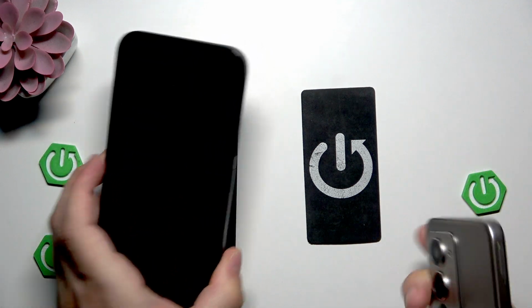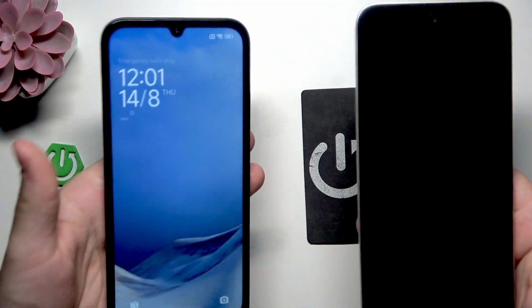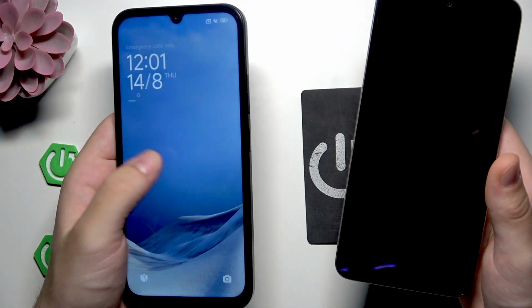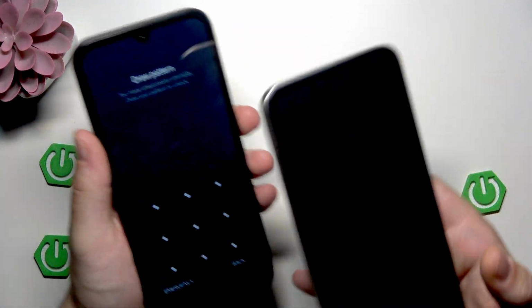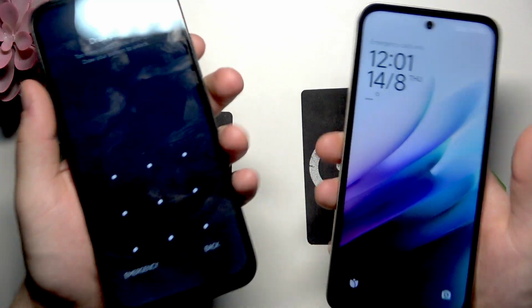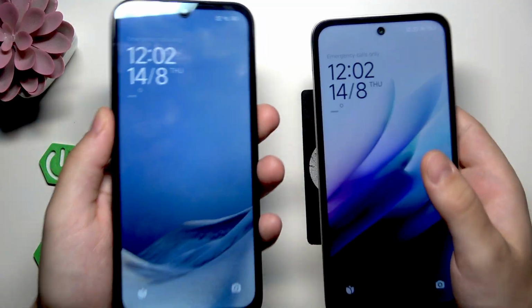Alright. Also, when it comes to the weight of those devices, I think it's pretty similar. I wouldn't say that one of those devices clearly weighs more than the second. I think they are really similar to each other, and when I'm holding them at the same time, when I'm twisting them, it feels really cool. I think the weight is really accurate, and it's really comfortable to hold both of those devices.